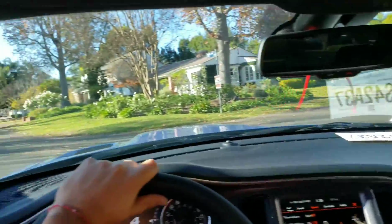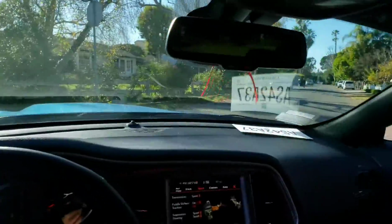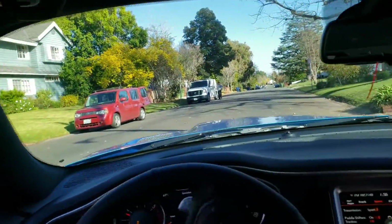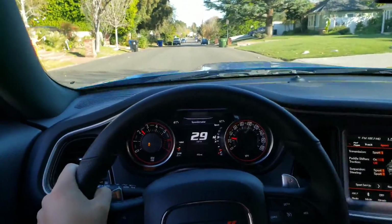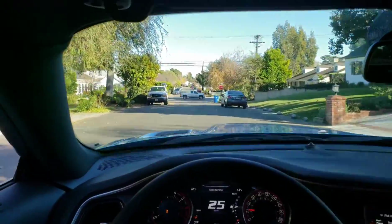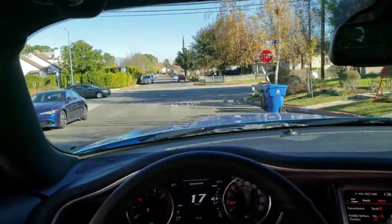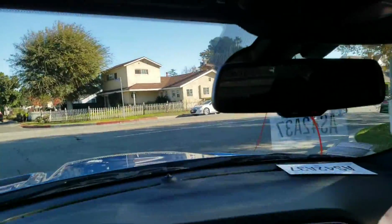Gonna make a little U-turn here. There's good looks from everyone, especially with this color. Alright, here. Wait till it's seen.